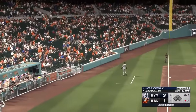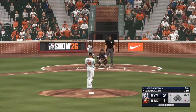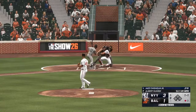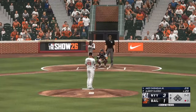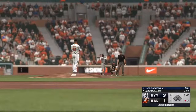That one ripped, but foul. The 0-1. Ball inside. And that one is in for a strike. Good pitch.